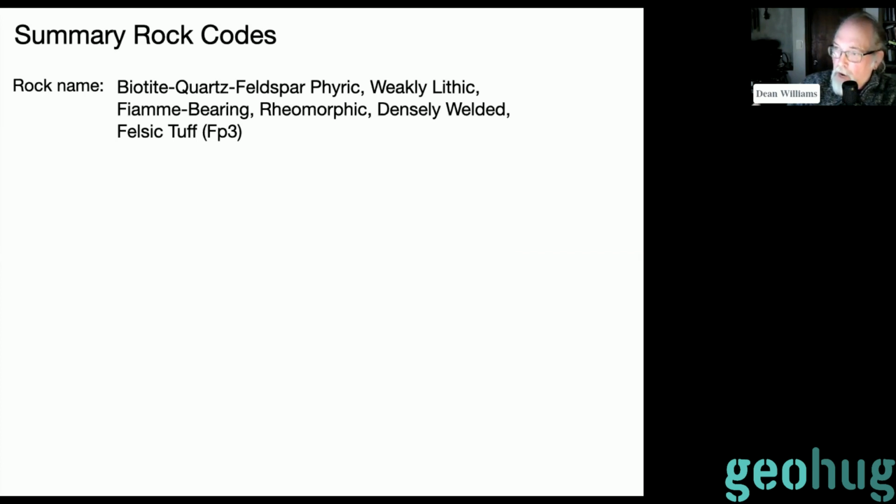A rock name might be this quartz, biotite, lithic, ferric, etc. Rheomorphic, that's an interesting texture. I didn't know that one, but I ran across it and had to figure it out using McPhee. But that's a lot of verbiage to use all the time. So I created what I call a summary code. So once you have defined your units, you can define summary units.